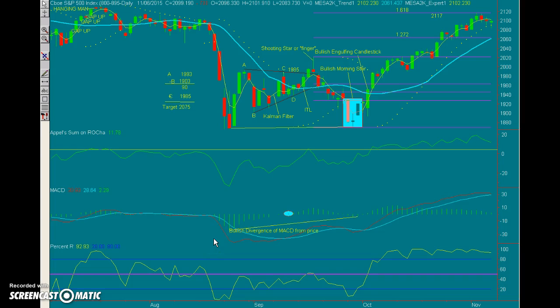So in summary, the S&P, the monthly chart looks as though it's turning around. The weekly chart is definitely in an uptrend, continuing an uptrend. And the daily chart is also in an uptrend, even though we are getting a bit of a pullback here perhaps. So let's look at the weekly chart of the NASDAQ next.